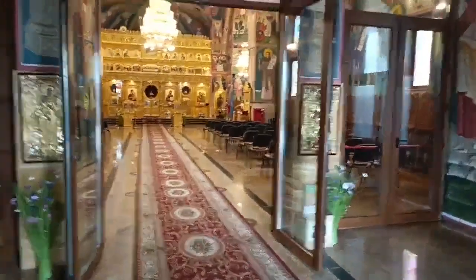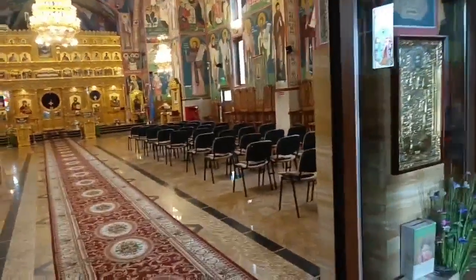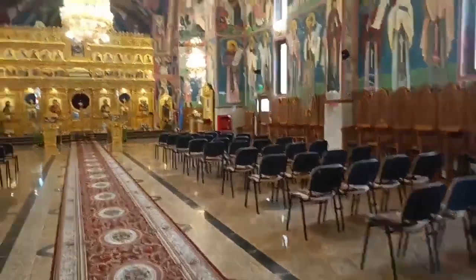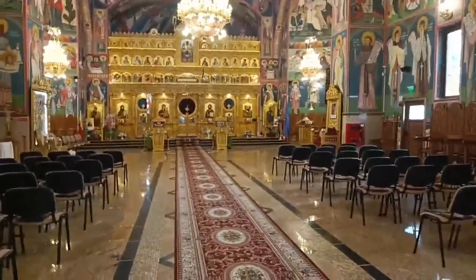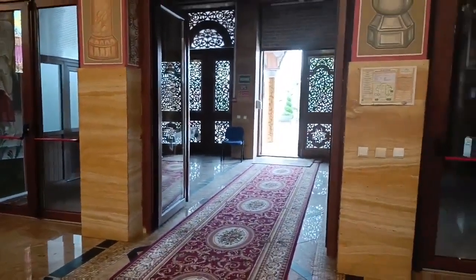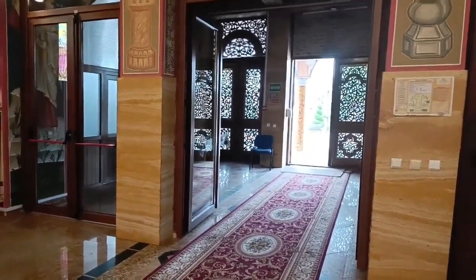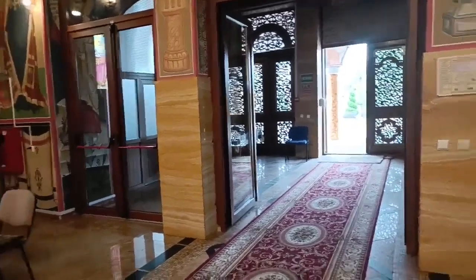Also, very close to this porch is the place where we do the funerals, because when somebody is leaving your home or leaving the community, the religious community, of course you are saying farewell to them at the gate of your home.